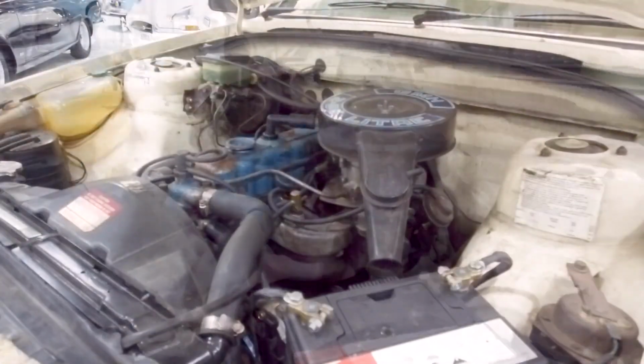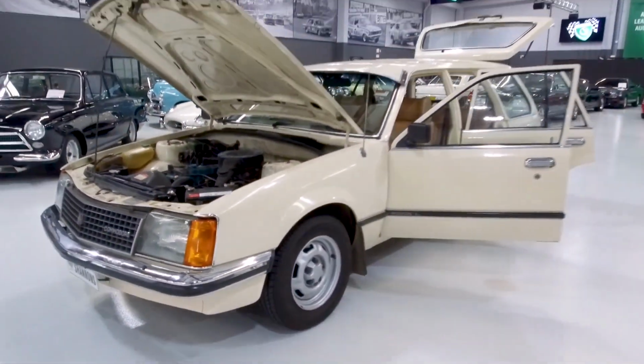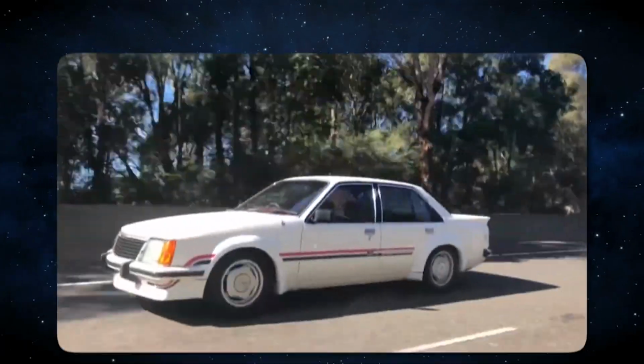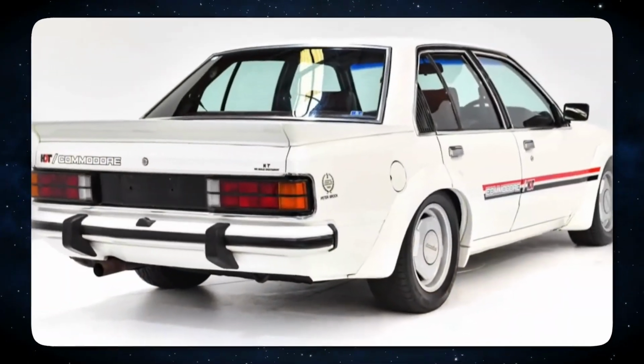The Commodore SSVC wasn't all about outright power. It offered a comfortable interior and everyday usability, making it a great all-around car for the muscle car enthusiasts who didn't want to sacrifice practicality. It proved that muscle could be mature, paving the way for future generations of performance Commodores.